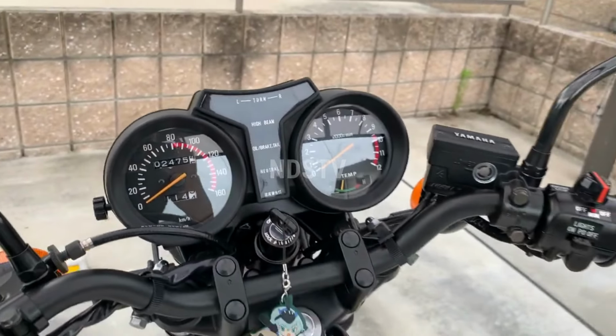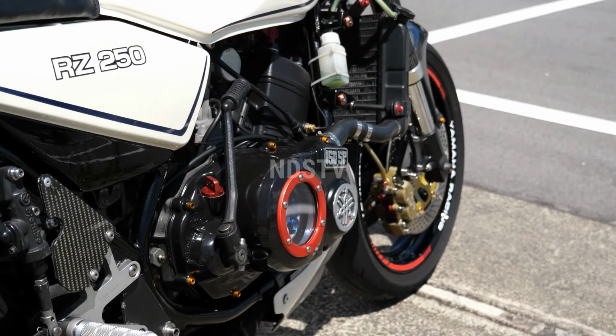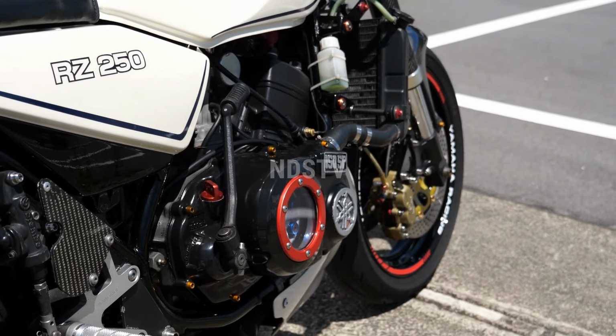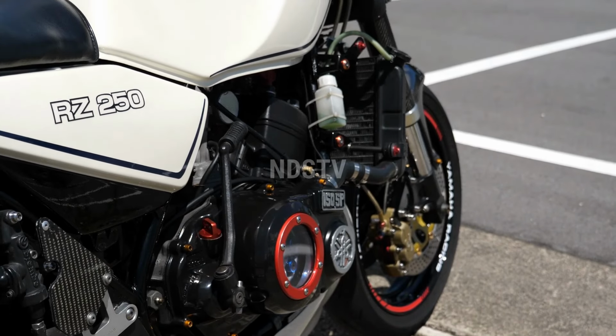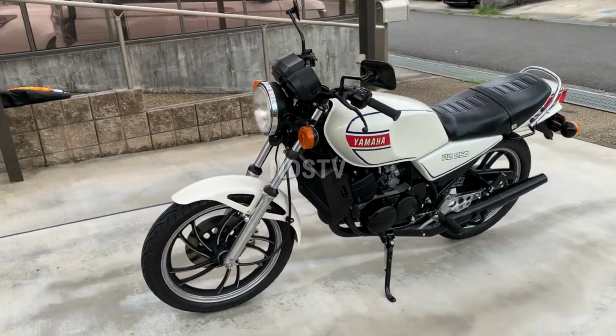Revamped engine and performance. The 2024 RZ250 features a newly built 250cc liquid-cooled two-stroke engine. This engine promises a significant increase in power and efficiency.